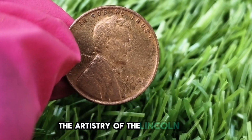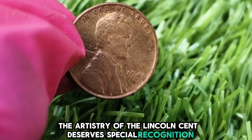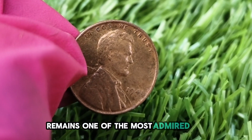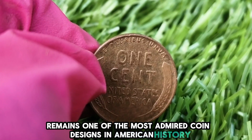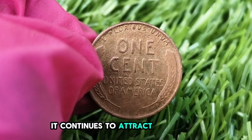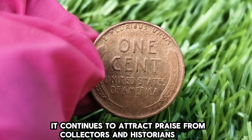The artistry of the Lincoln cent deserves special recognition. Victor David Brenner's portrait of Lincoln remains one of the most admired coin designs in American history. More than a century after its creation, it continues to attract praise from collectors and historians alike.